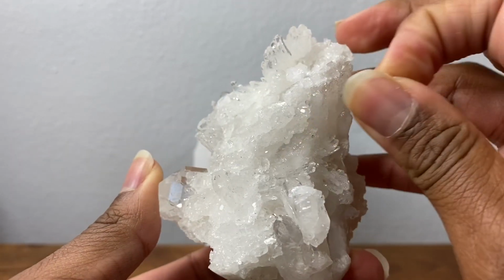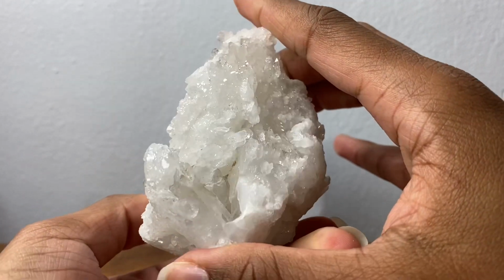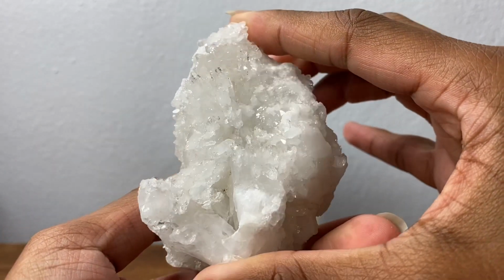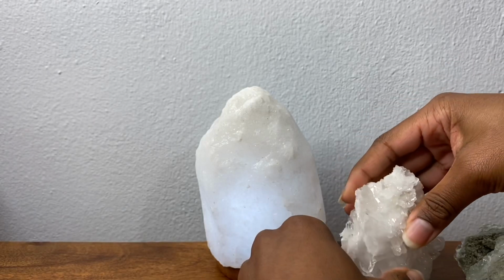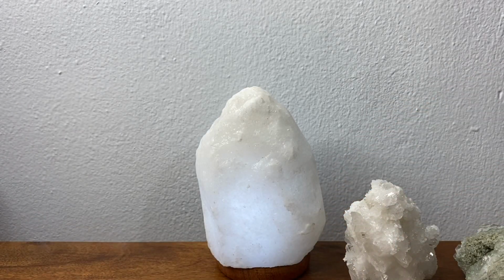But yeah, this is my little beauty. Oh my goodness, he got a little piece of hair on him, but this is the lovely clear quartz. I'm gonna sit him there next to the Himalayan salt lamp. Give me just a sec, because I have to get the other.